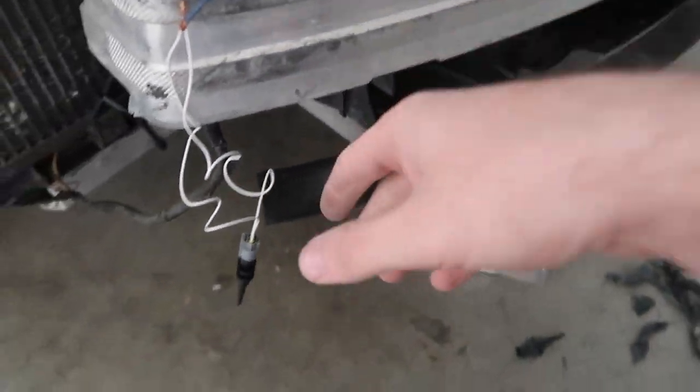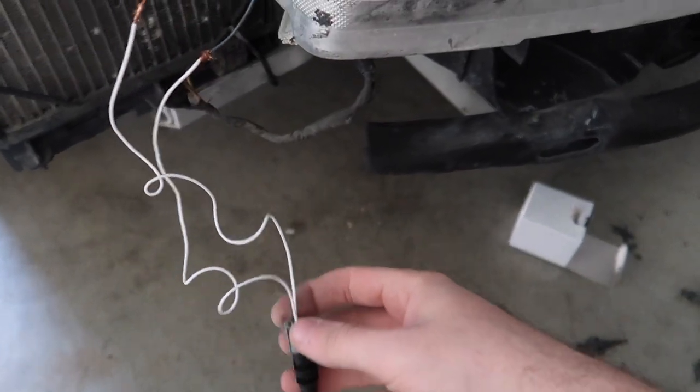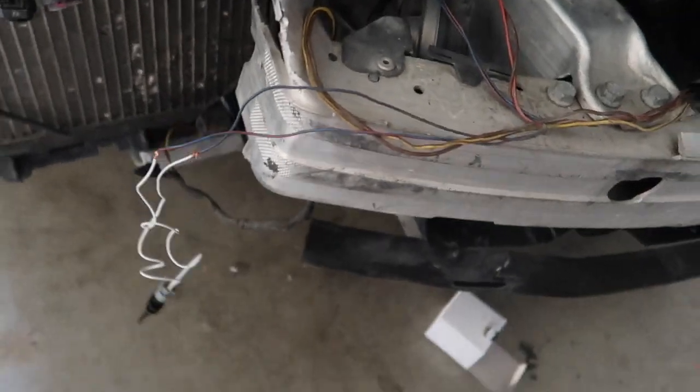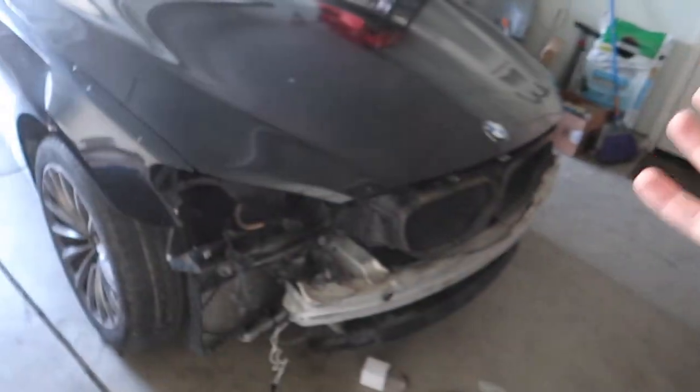So that being said, we now have two extra air temperature sensors. We're going to keep this as a spare, because we're going to need an air temperature sensor eventually, but this is super weird. I actually don't know how the wiring harness works on this car, so I'm going to hit up my boy Nick and see if I can get a wiring diagram for the car. Honestly, what would I do without Nick? Shout out to Nick for always helping the boy.